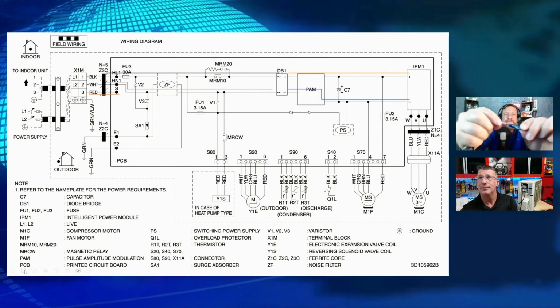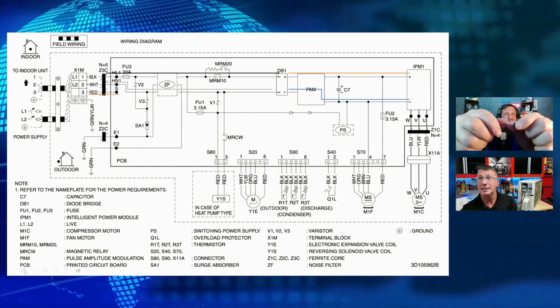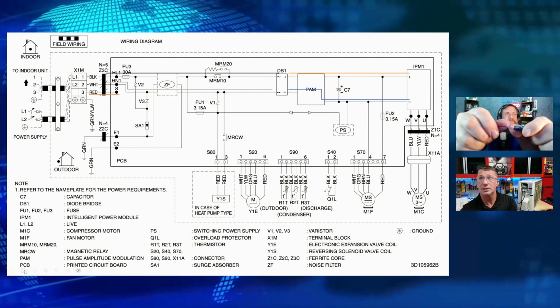What you got, Ty? I was just trying to show the S, but it's not going to show up on the camera. Okay, so that particular one has an S on that third wire, which a lot of times is designated with a red wire.